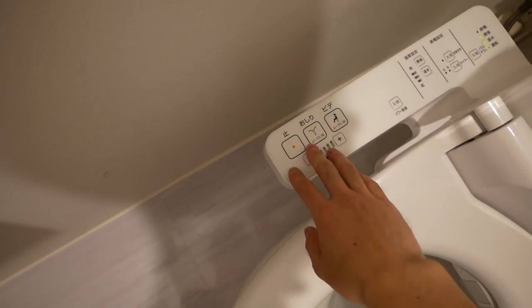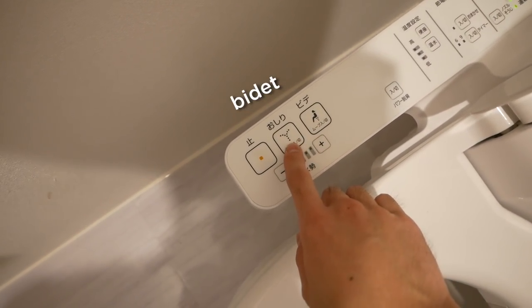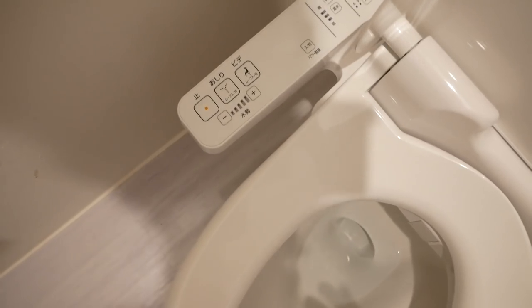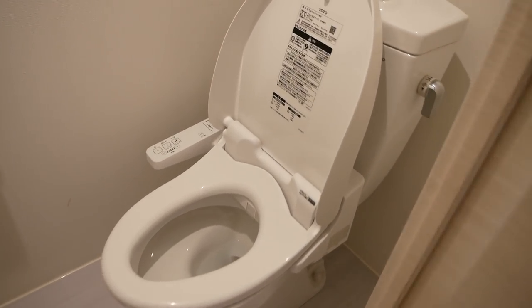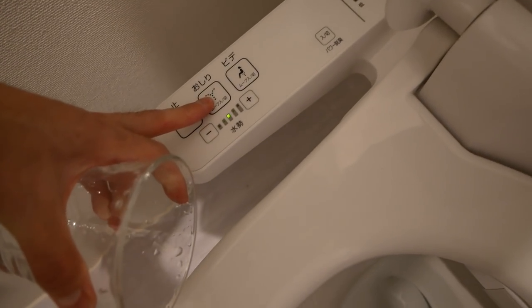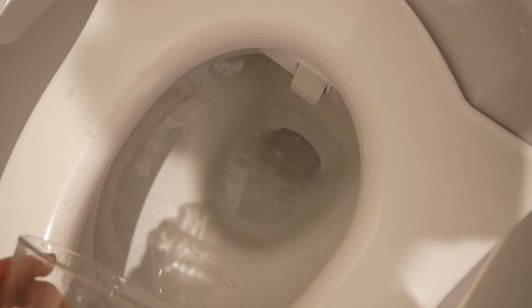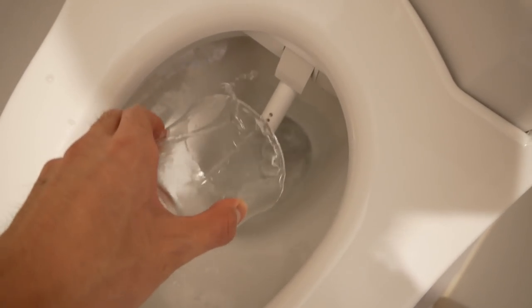There's a bunch of buttons here, and there's this bidet thing, which basically squirts water into your butt. I'm gonna show you what it looks like. So basically, you just need to obviously sit here, and then press this button, and this thing comes out, and it just squirts water into your butt, just like that.